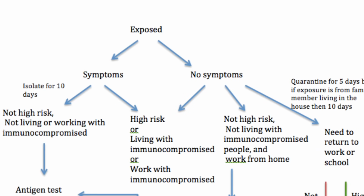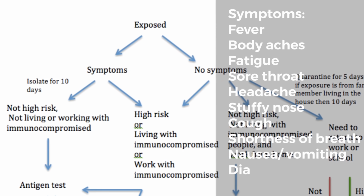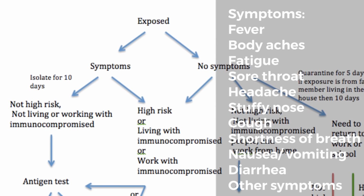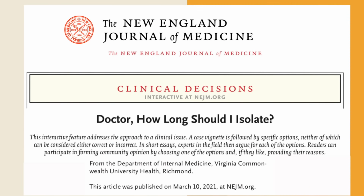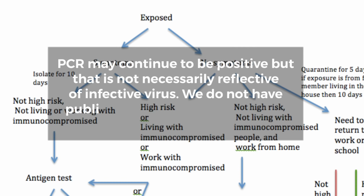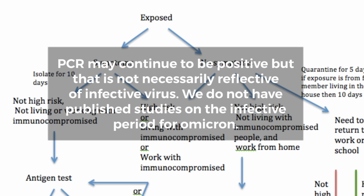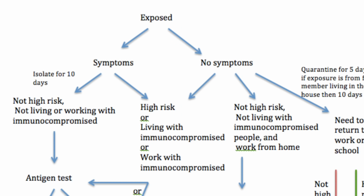Now, this is my personal algorithm, and this is what most physicians typically follow and can be tweaked around. So let's start. Exposed. Now, if you have symptoms, isolate for 10 days. Remember, you are still able to spread the infectious virus for up to 10 days, demonstrated in various published studies, maybe longer for severe disease. Now, per CDC, the rule is 5 and 5. That is, isolate for 5 days. And the next 5 days, you can be around people with a mask if mildly symptomatic. Now, for sicker patients, it is still 10 days.